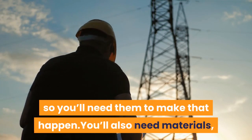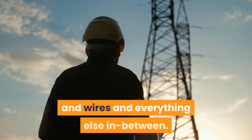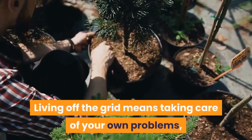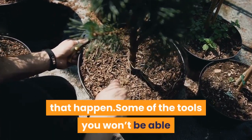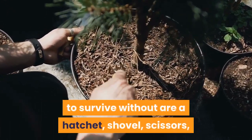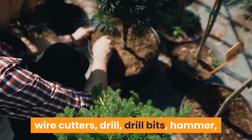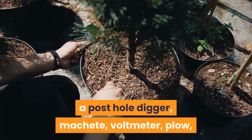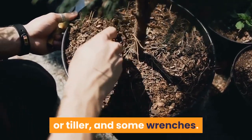You'll also need materials, including everything from nails and screws to pipes and wires and everything else in between. Living off the grid means taking care of your own problems, and tools are how you make that happen. Some of the tools you won't be able to survive without are a hatchet, shovel, scissors, wire cutters, drill bits, hammer, an assortment of nails, handsaws, a post hole digger, machete, voltmeter, plow or tiller, and some wrenches.